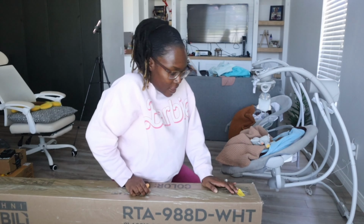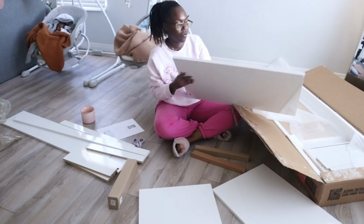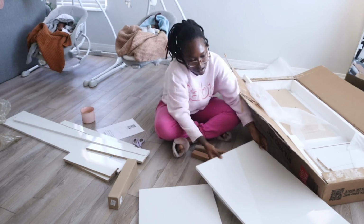Now, this desk is the shiny wood. You can see it in the video that it's like that nice shiny wood. Originally, I wanted a glass one, but they were way more expensive than what I wanted to pay for. So when I seen that this came in the shiny wood and kind of resembled a glass feel, I was super happy about that.